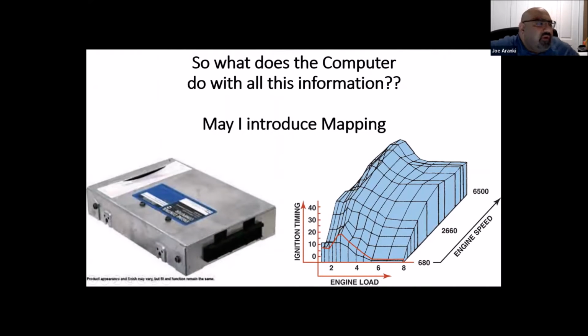Now, as far as the term mapping that we used earlier, that's just what's inside this computer. It has just a bunch of if and then. If I see this from this sensor, this sensor, this sensor, then I'm going to make these decisions. That's what the mapping is. It's the if-then under different scenarios, at different speeds. So it has all of these variables, and it creates a virtual map. It says, if I see on these 30 sensors this exact thing happening at this time, then I'm going to make the outputs exactly this. It simplifies it for the computer.